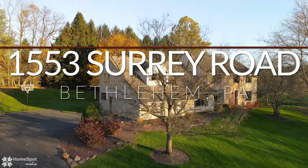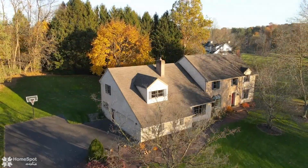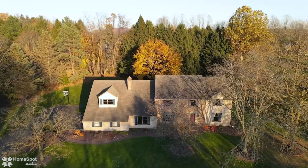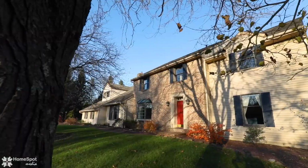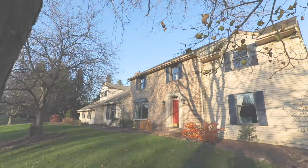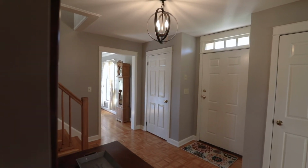Some homes are just a pleasure to present, and 1553 Surrey Road is certainly one of them. From the moment you open the front door and all throughout this wonderful home, there is an inviting feel.